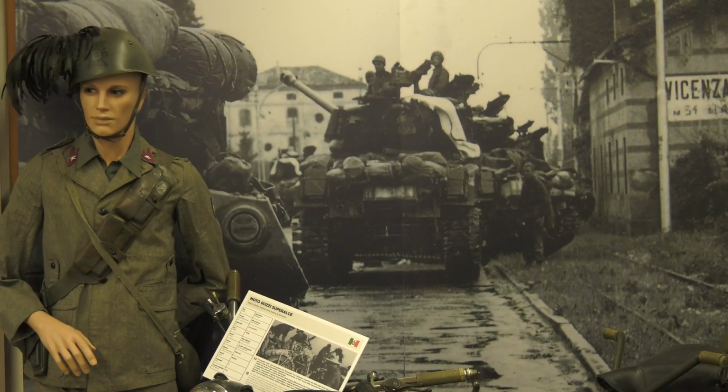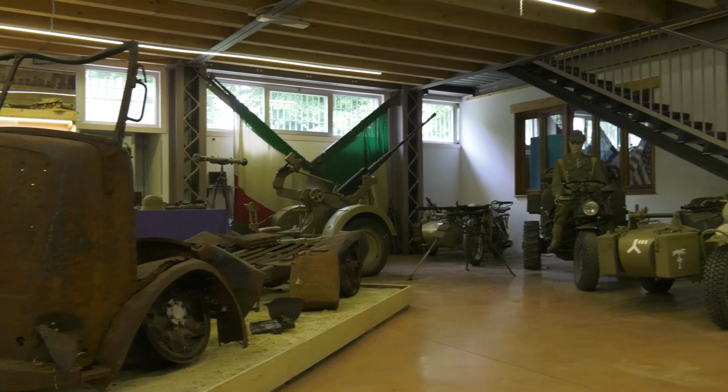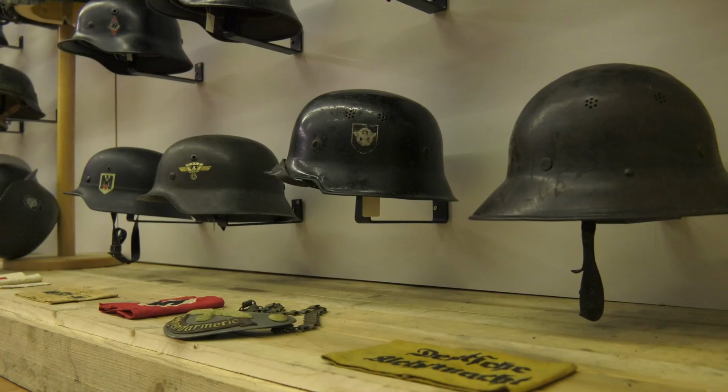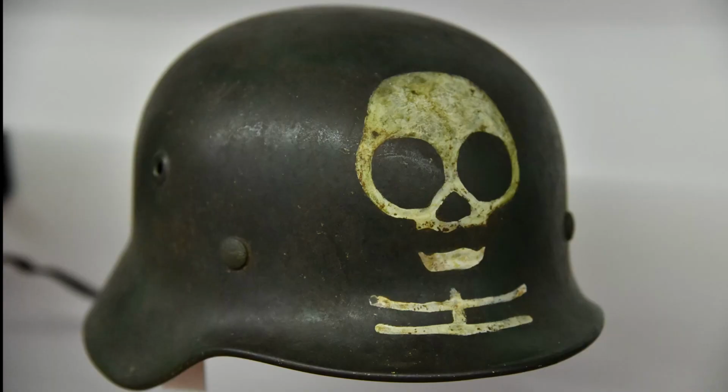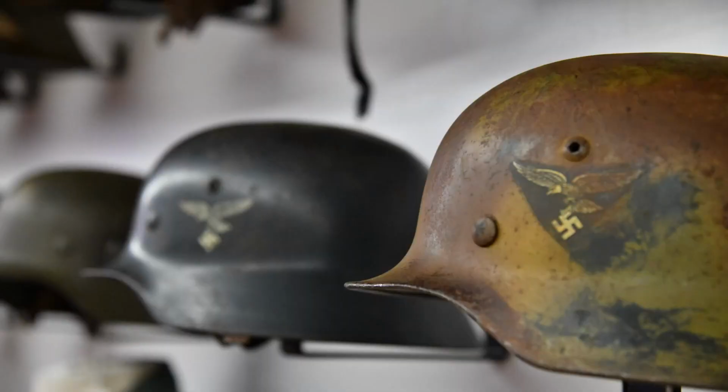The Second World War. World War II is told through a section devoted to the various protagonists of the conflict: Nazi Germany, the Russian front, the Allies, and the War of Liberation.